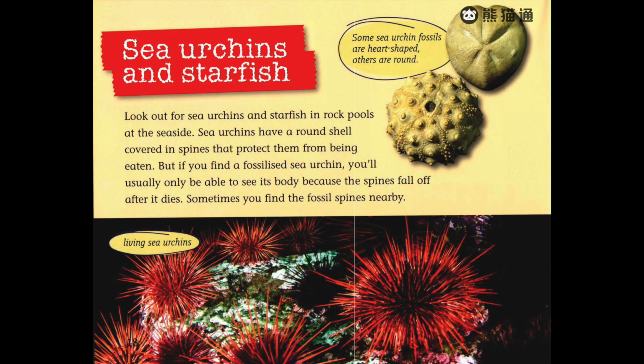Sea urchins and starfish. Look out for sea urchins and starfish in rock pools at the seaside. Sea urchins have a round shell covered in spines that protect them from being eaten. But if you find a fossilized sea urchin, you'll usually only be able to see its body because the spines fall off after it dies. Sometimes you find the fossil spines nearby.